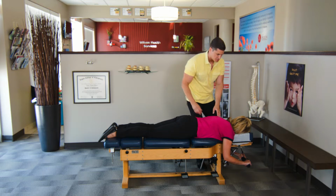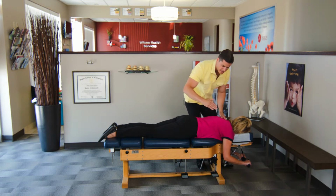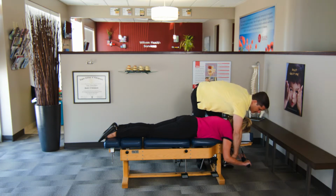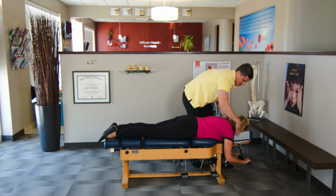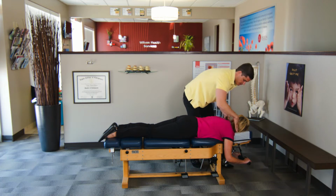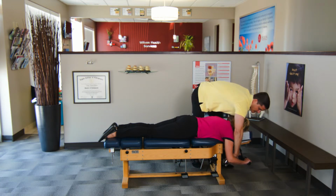And now we're going to go up to her neck area where we identified that she has a convexity of her neck to the left-hand side. We're simply going to go in the opposite direction. So again, I'm going to use the aid of the table right here. And here we go. And we're going to come back to midline.